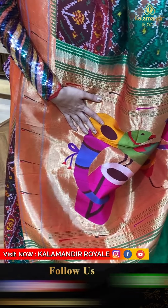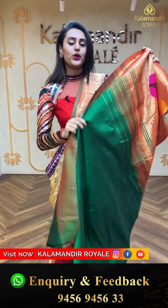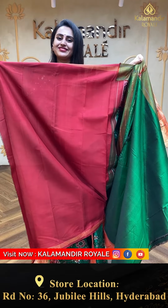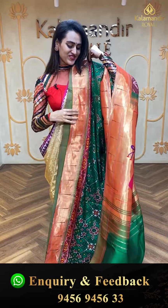And this is the pallu, which has a paitani pallu. And yes, we have two blouses with this. So this will come with two blouses. One is a self blouse and one is contrast. So the contrast one is this. Okay. And the self one is this. Advantage gada, like for one single saree you get two different blouses. So let me give you the pricing and the contact details of this pretty one.